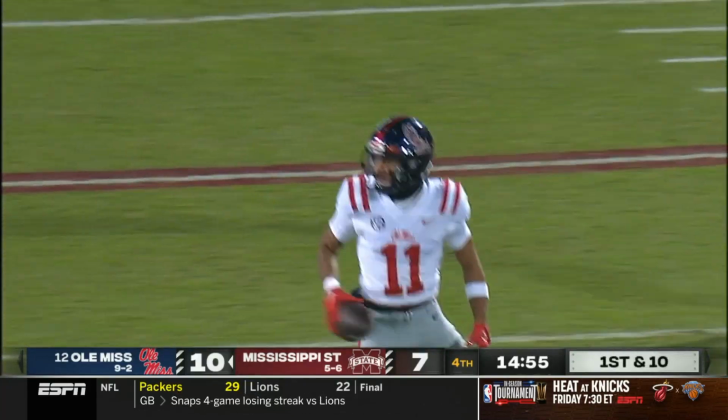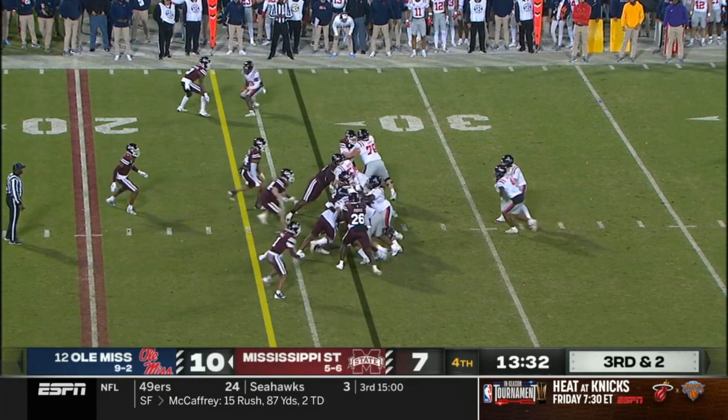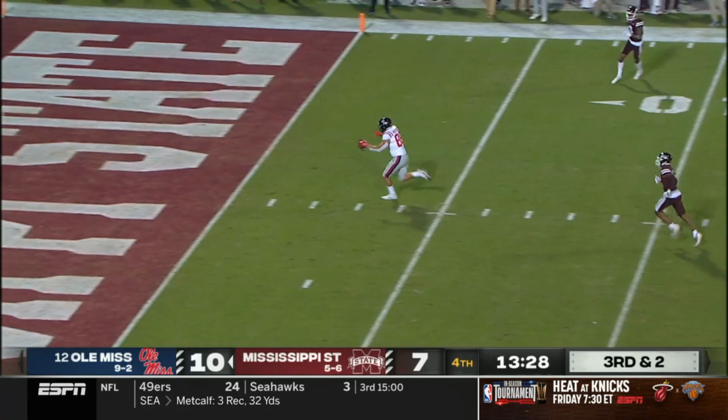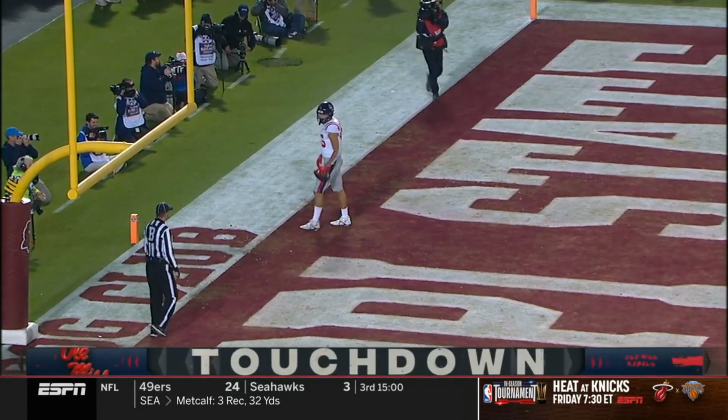Oh, great job. A little rub route. They're going to motion. Dart pulls it back. Wide open! It's pre-scored! He's in! Touchdown, Ole Miss!